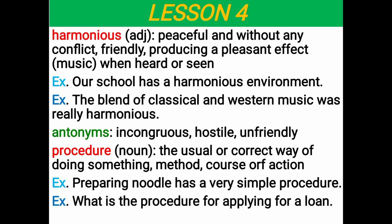Let's see in the example how to use it. Preparing noodles has a very simple procedure. It's a very simple procedure. Everybody can do it. Similarly, what is the procedure for applying for a loan?